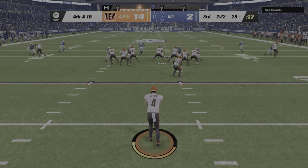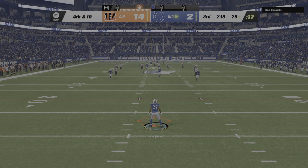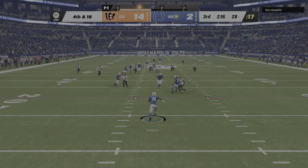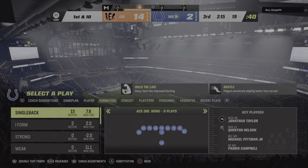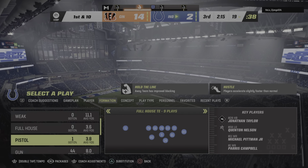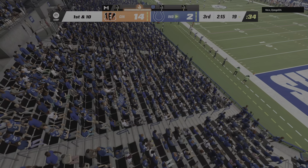Series to series, play to play. And on 4th down, on is the punt team sending this one away. On the return, it's Rodgers. And that's going to go in the books as a 55-yard punt. Well done. And the Colts will go on offense here, 1st and 10.